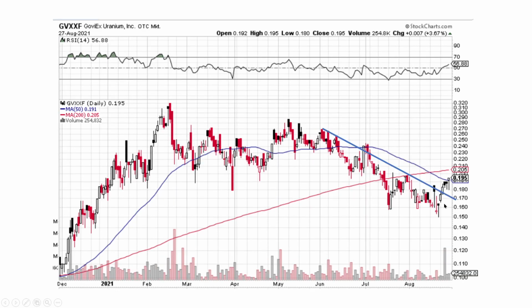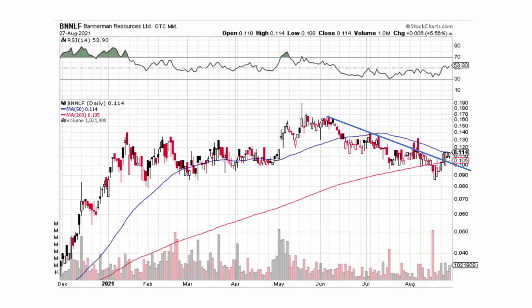Goviex broke its downtrend. It's probably going to move on higher. I do own quite a bit in Goviex myself, just to let a disclaimer. Actually, I own a lot in all these. I've been accumulating. Bannerman. Bannerman broke its downtrend, looking fantastic. I think we're going to continue higher.